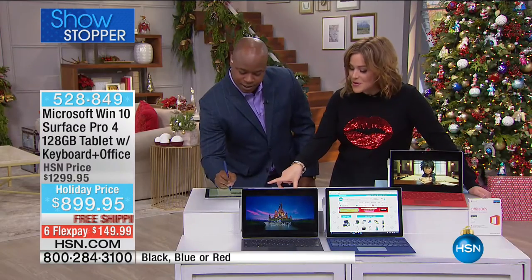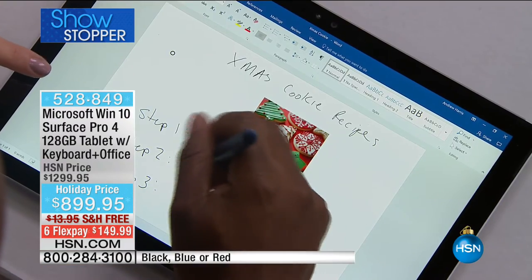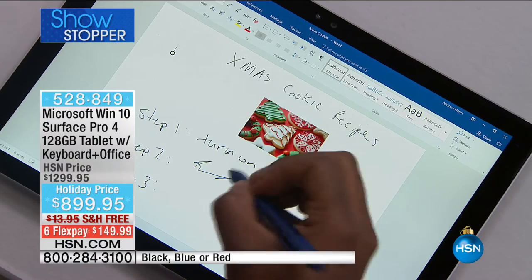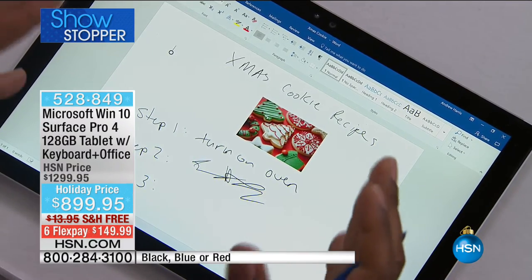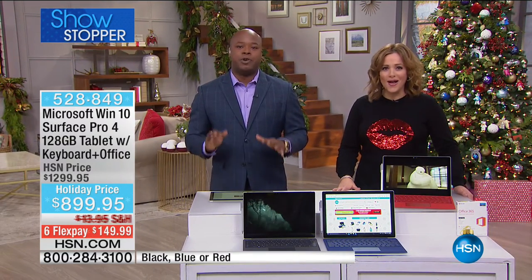So maybe you always dreamt of writing your memoir, or maybe you are an artist and you love to draw. I mean, look, it looks like you're actually on pen and paper. And that's the great thing about it. You have a 3:2 aspect ratio, so it has the same resolution as a piece of paper, which is phenomenal if you're going to take notes.